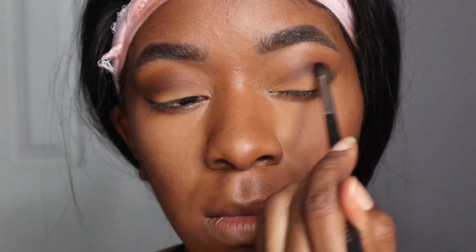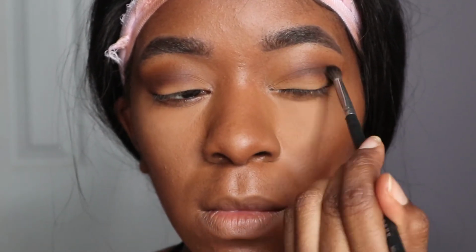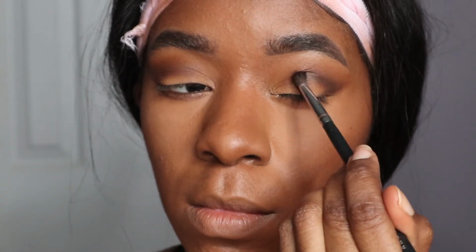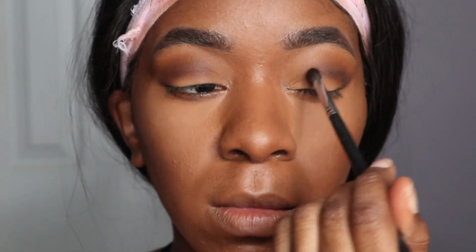Taking the darkest brown in the palette, I'm making a fake wing and then curving it out into the crease because I am going to cut my eyes, so I want it to be a little bit smoky and still have some shape. To blend that black brown shade out, I'm taking the previous brush that I used for that other brown shade to smoke it out without making it look too muddy.